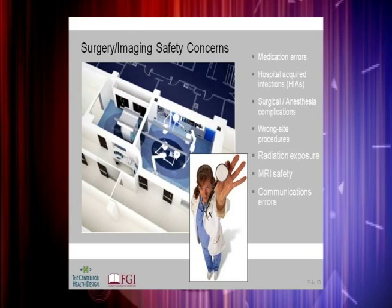If I was going to be talking about surgery and imaging today, I would tell you that not only do these environments have the challenges of all other environments in the healthcare setting, such as hospital-acquired infections and medication errors that we heard about earlier, but compounded with that are some unique safety challenges, such as surgical and anesthesia complications, wrong patient or wrong site surgeries, radiation exposure, with things like surgology and the convergence of surgery and imaging, actually new design safety challenges that we never had before, MRI safety, and certainly what's very much a part of the entire healthcare environment, communications errors.